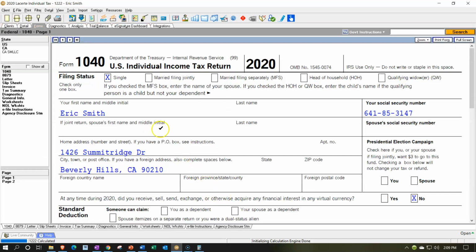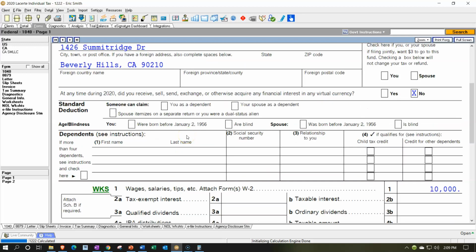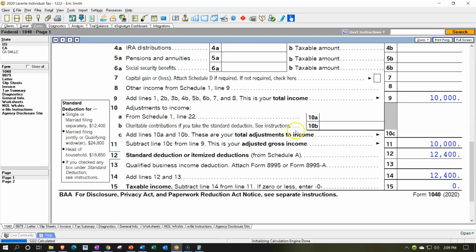So then if I go back, here's our scenario. We have the Form 1040. We're going to say we are a single filer at this point. We've got Eric Smith here living in Beverly Hills 90210. It's a false social security number. This is a fake return, of course. We go down below. We've got the $10,000 in wages, and then we have the $12,400. That's the standard deduction. Now, because our wages are below the standard deduction, we may not be required to file.